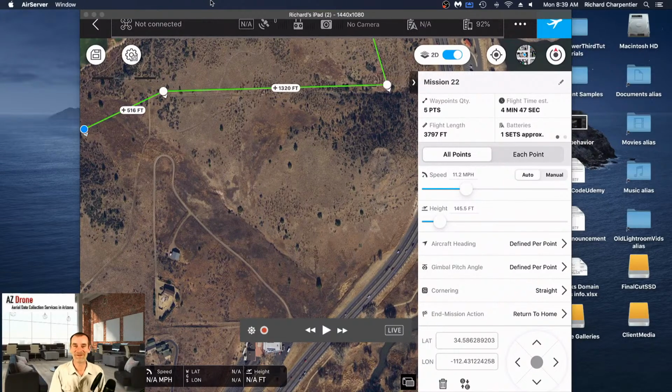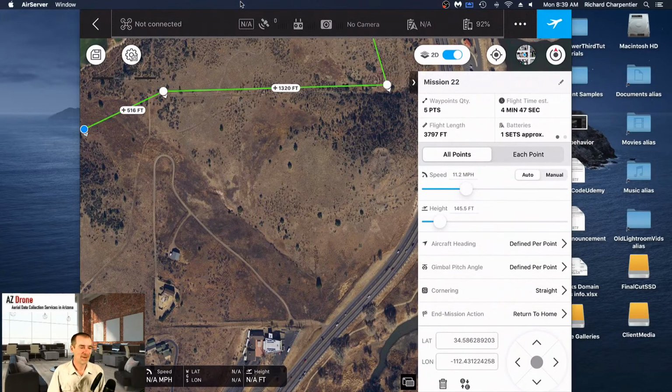Otherwise, I like features of some of the other ones as well. But as I've said before on these live streams and in other videos, there's no app maker that's perfect out there. They all have some really great features, and that's why you're probably going to need more than one application in your own toolkit when you're going out to do these things.